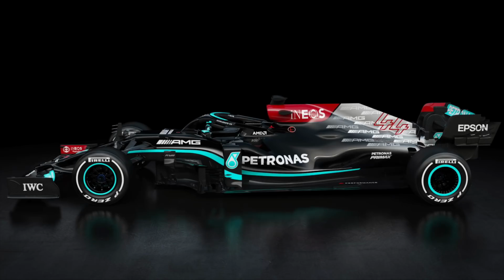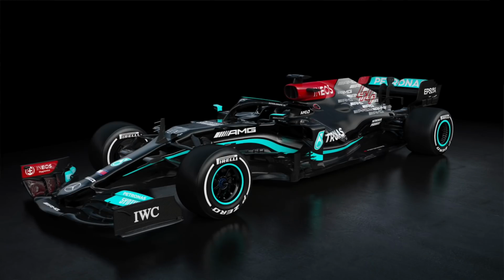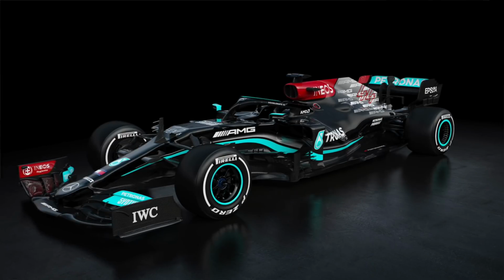Now, looking at it, for me, the first 2/3 of the car from the front I think look amazing. I love the combination actually of black and turquoise. I love the little turquoise rim on the wheels as well. I feel like that really works. And to be honest, even the Ineos logos actually kind of blend in really nicely.